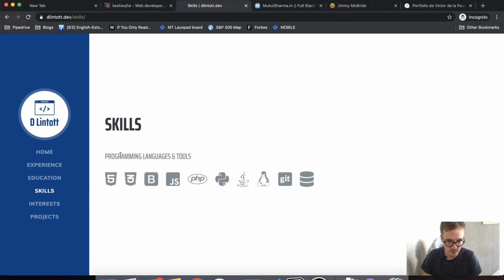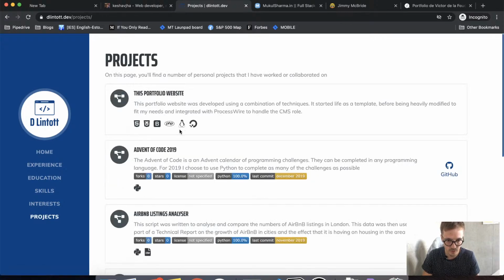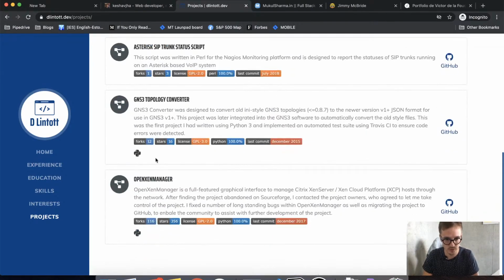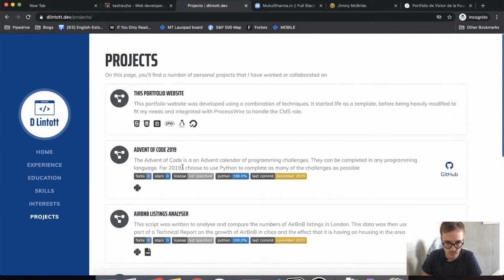Now, under skills, I'd maybe think about adding some kind of links to projects, but I can already see there are also projects brought out here. And yep, this is what you've done. You have highlighted the technologies used with those projects. And again, you have described what the project was about, so that's also a really nice touch. Regarding structure and information, great job.